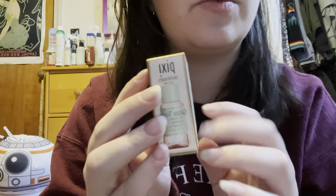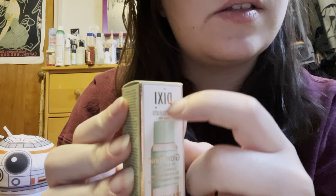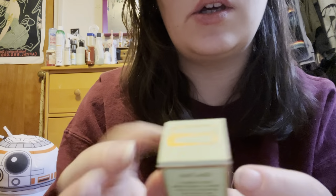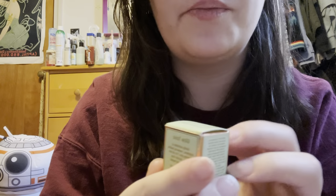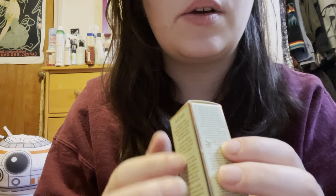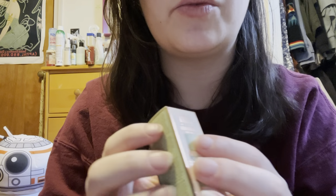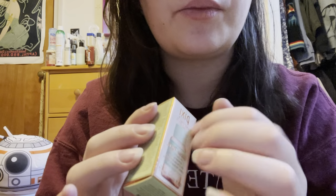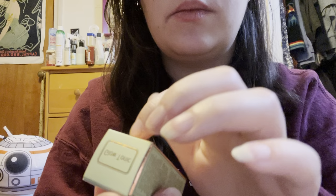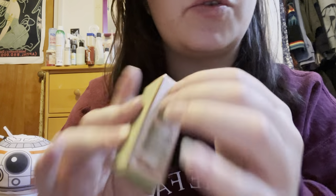Next item. This is Pixie Glow Tonic. This is 5% glycolic acid exfoliating toner. Honestly, I don't know what you would use this for. I know it's a very popular product, but I'm going to have to ask my friend who's more into skincare when exactly I'm supposed to use this.